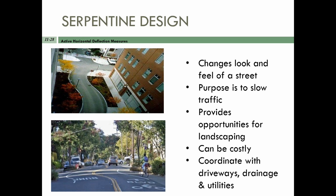So it can be very costly, but there's also ways of doing it a little bit cheaper. But certainly when you start looking at driveways, drainage, utilities, those are all things that could really bring the cost up.